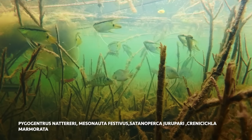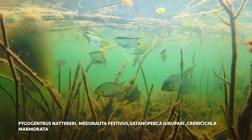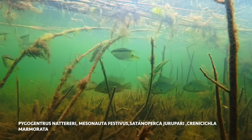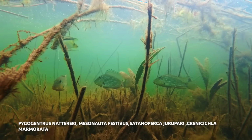From the open water I went back to the shore area. I just have seen a red piranha. He surprised me too. It was not so scary. It was just one. And then here we have also Mesonauta, Satanoperca, Krenicichla.